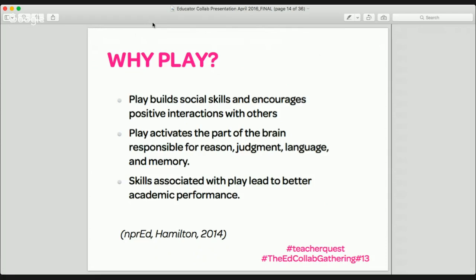There are a number of pieces that have been written over many years, right? You can go back to Piaget and you can go back to Dewey about why play is so important. And it's not just for elementary skills. I just want to say that I'm talking about play for children of all ages and adults. Play really builds your ability to build social and communication skills. It activates the part of your brain responsible for reason and language. And there have been studies recently that show that skills associated with play, especially in the early years, will lead to better academic performance.